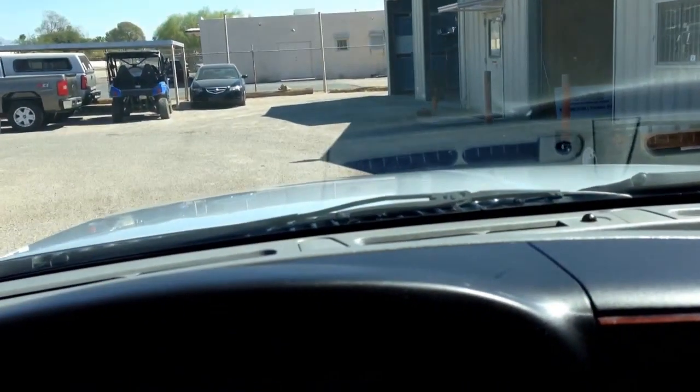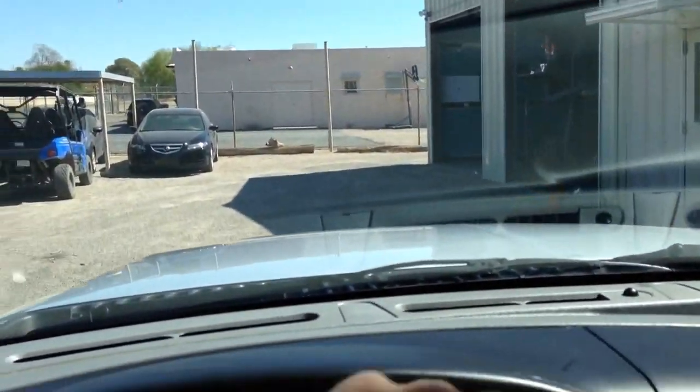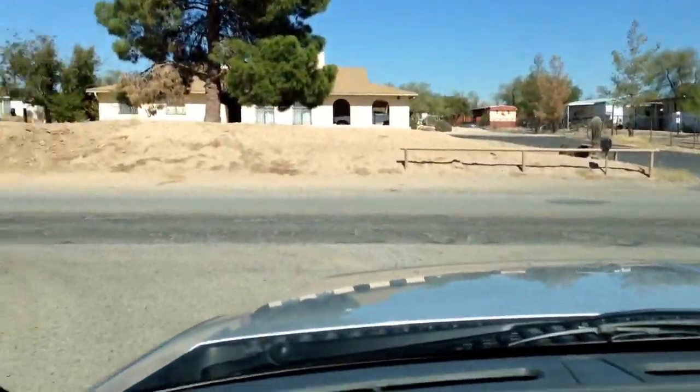All right, we're going to go on a ride. It's on a salvage title, so if you come to Tucson to drive it home, it's going to have insurance and plates. You can't get insurance and plates on a salvage title. It has to go to get inspected at Motor Vehicles and get a restored salvage title.